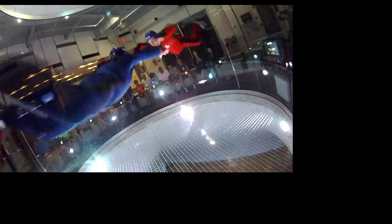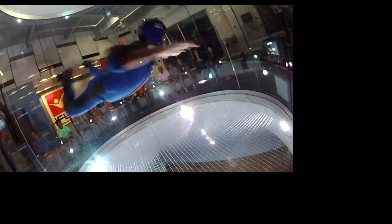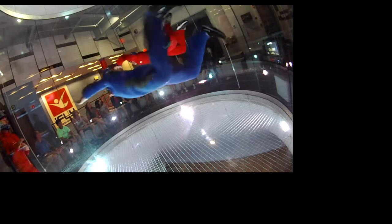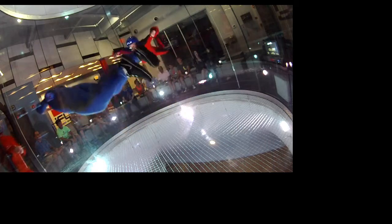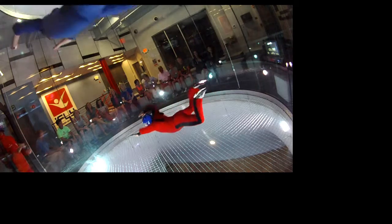And there's Mr. Adam and Scott flying together, and I'm just going to try some turns, and they're both looking pretty good. Belly flying is something that you can probably master. Like I said, Scott's 2 or 3 trips to the tunnel, and if you're the athletic type, and you concentrate and you relax, you can be a stable belly flyer in a very short period of time.